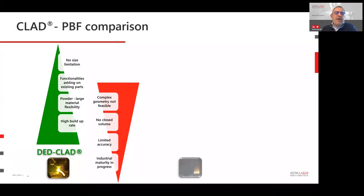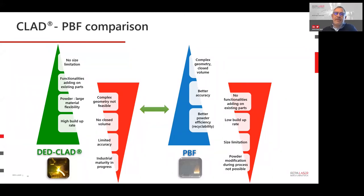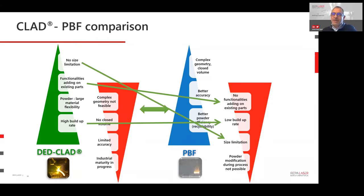Of course, we can compare the clad with PBF. We know the pros and the cons of PBF. And in this case, we can see that many advantages of one are constraints for the other, and vice versa. Like no size limitation, which is a limitation for PBF. The fact that we can add functionalities on an existing part is not possible with PBF. Hybrid upgrade is not today the case with PBF. But with PBF, we can make complex geometries, which are not possible with DED clad. We can have a very high accuracy, which is not the case with DED clad.